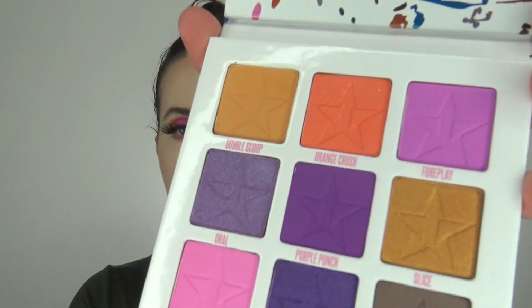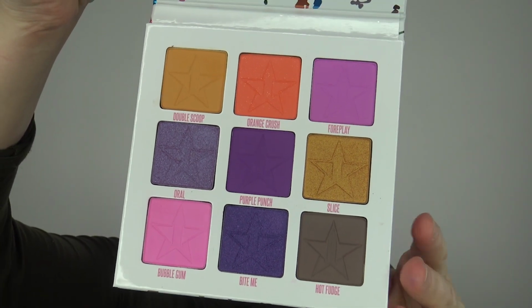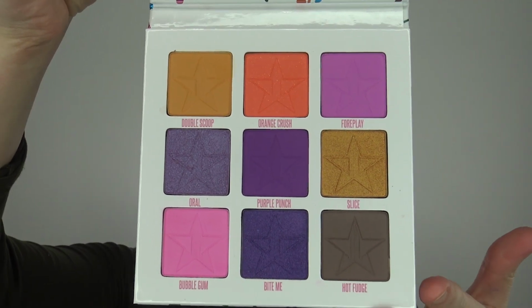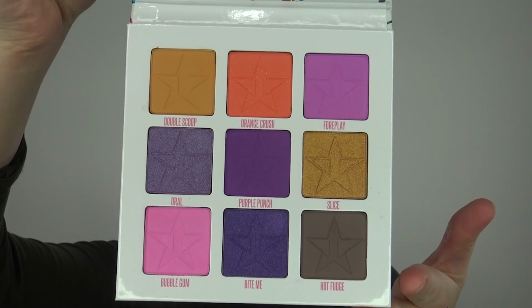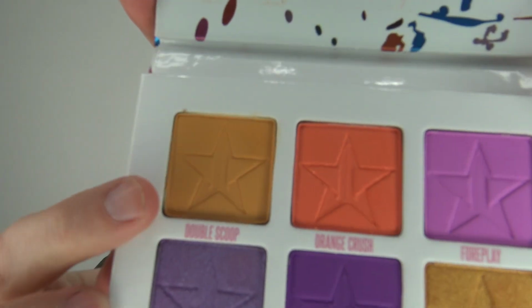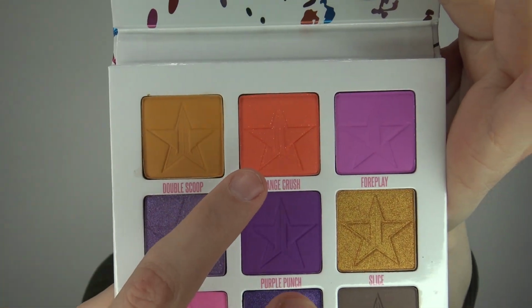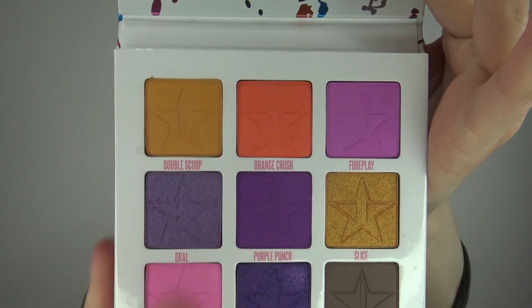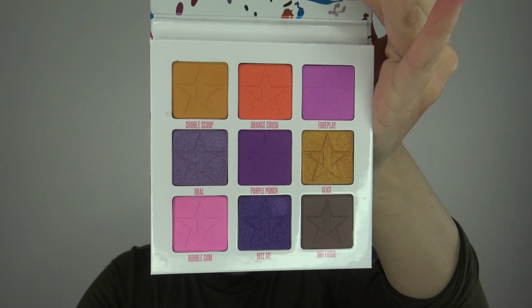So this here, I actually went ahead and used it already today. I have it on my eyes, and it's so pretty. The colors came out so nice. They're so pigmented, so rich. There was no fallout, really no complaints. So I really, really love these colors. I really, really like this color. It's like a muted yellow, and then this one here is orange, but it has some sparkle in it. And then some of the other colors there also have some shimmer in it too. So these are really, really nice. I'm really happy with this.